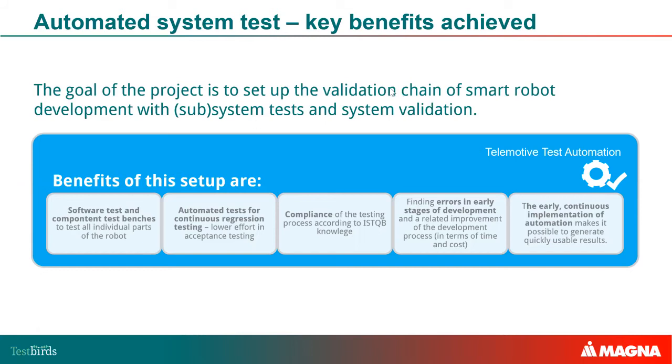The third bullet point is the compliance of this testing to the ISTQB standard. This is always a really important point for us to ensure that there's a high quality in our testing. And the ISTQB is a software testing foundation that certifies software testing and gives out such certificates.